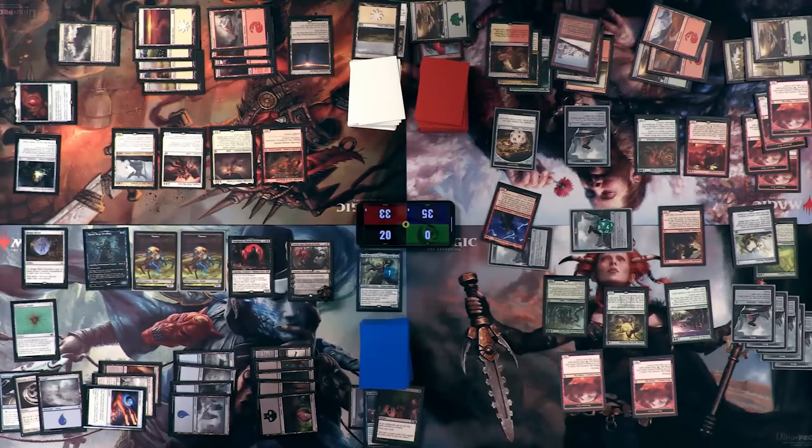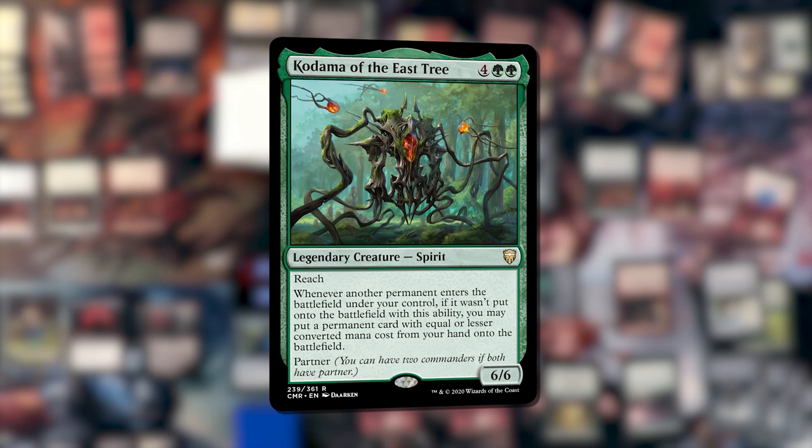Wow. Holy cow, wow. Josh is going off so much that he has taken over my playmat as well. That's insane. I think he got this. And as I play all this stuff, it's triggering Kodama, but I don't have anything in my hands to take advantage of it, so that just doesn't matter. We're gonna ignore it for now.